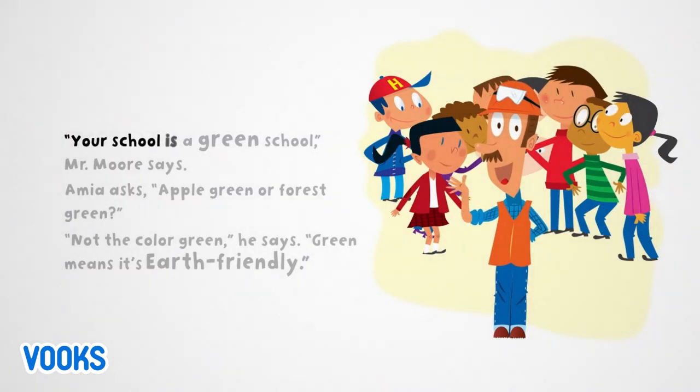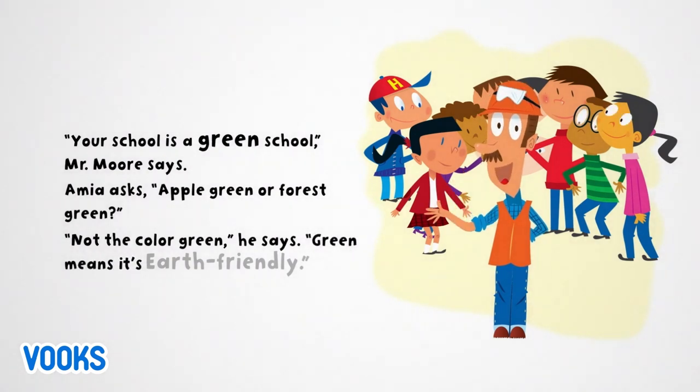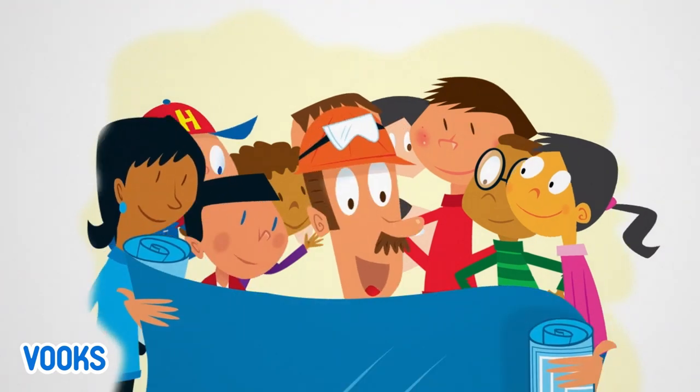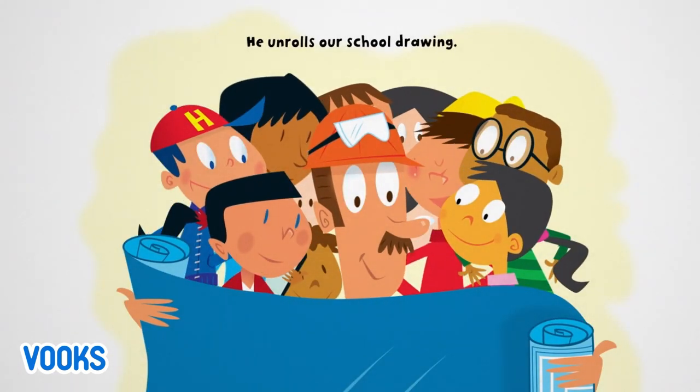Your school is a green school, Mr. Moore says. Amia asks, apple green or forest green? Not the color green, he says. Green means it's earth friendly. He unrolls our school drawing. Look, it's our school. Wow.